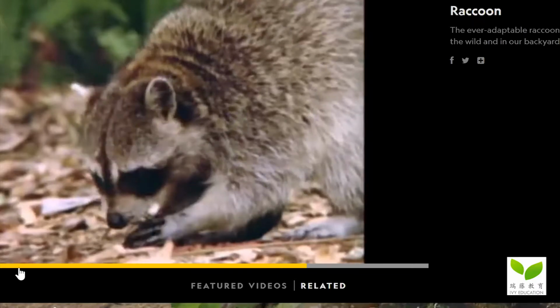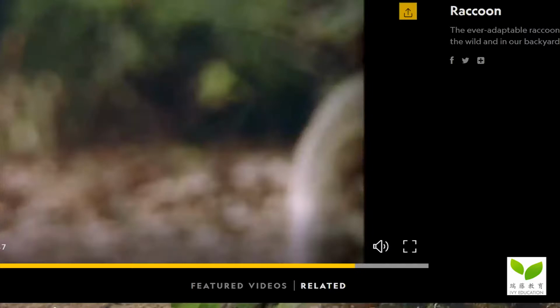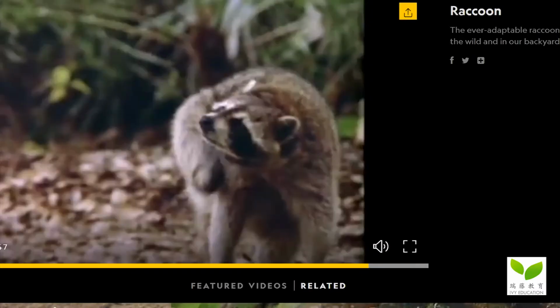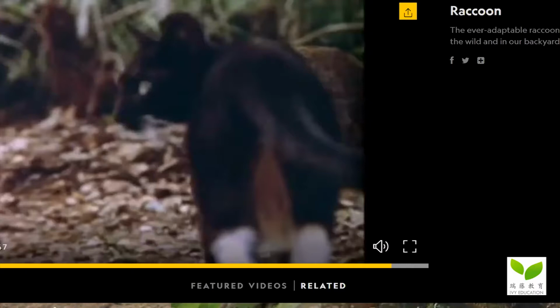As their natural habitats shrink, raccoons are relocating into towns, suburbs, and cities. In fact, they thrive near people. The highest population densities are in urban areas, which shows how adaptable and wide-ranging the raccoon can be.